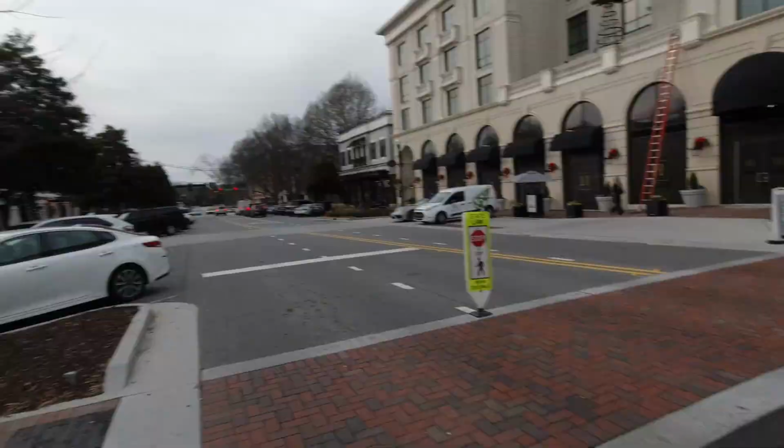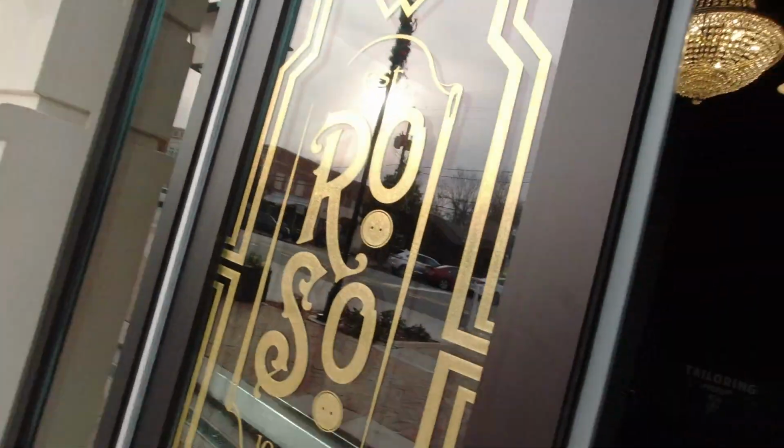See if I use the crosswalk this time. So I overshot the crosswalk when I crossed the street over there, which is why I had to climb the median while I was on this video. I don't know if they're open at the moment or if I can show you a little peek in, but this is it.